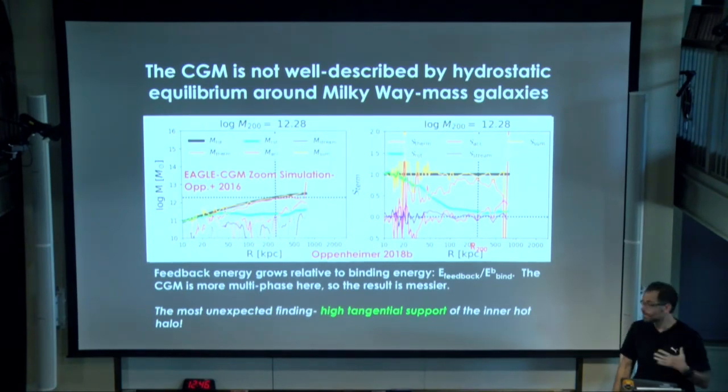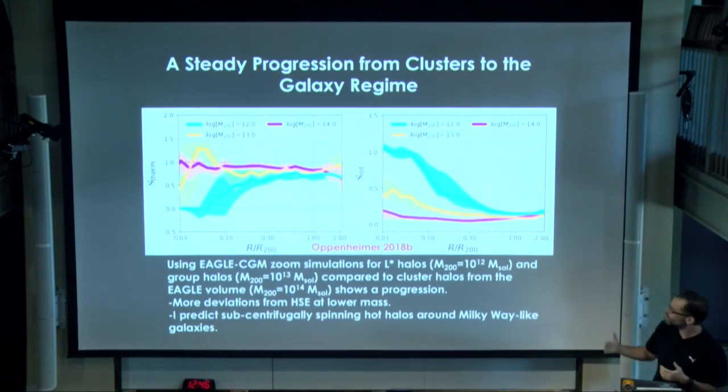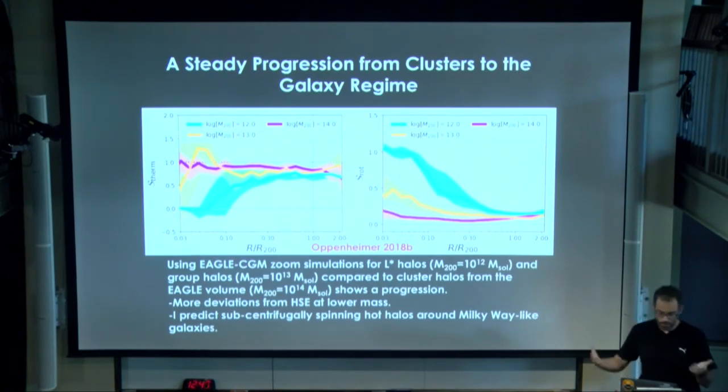But what is consistent across a number of halos that I simulated is that while the thermal pressure gradient dominates in the exterior, in the interior you have the rotational support term. And this is not correlated rotation only. It's any tangential motion. This is a general feature of these simulations: the high tangential support of the inner hot halo. So I have a number of simulations of clusters, looking at clusters in Eagle, lower mass clusters, some of my group zooms, 10^13 solar masses, L-star zooms, and there's a progression that there is more rotational support in general that dominates within about 50 kiloparsecs around Milky Way-like galaxies. So I predict subcentrifugally spinning hot halos around Milky Way-like galaxies.